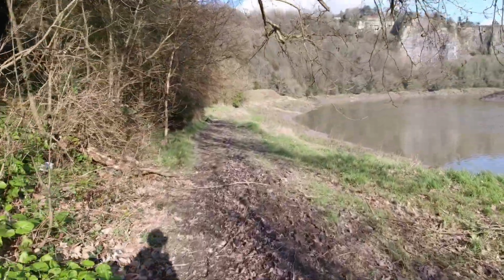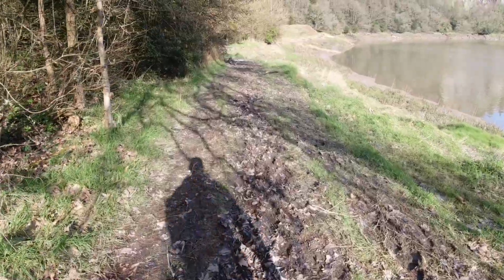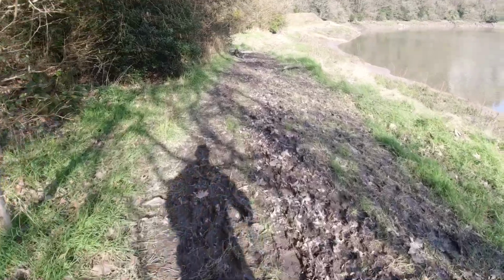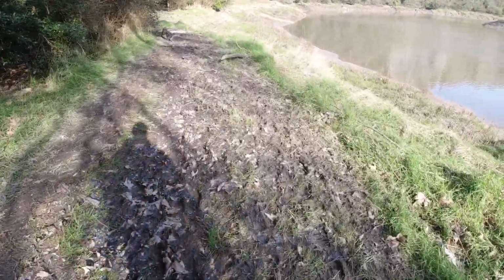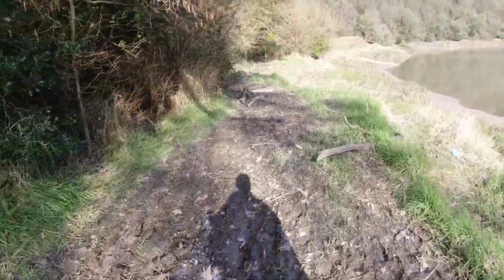So I'm expecting it to be quite wet down here. Yep, as you can hear, it's very soggy. It's going to be very wet. Oh, good job I got my booties on. Keep my feet nice and dry.